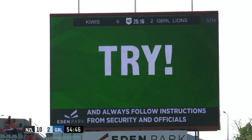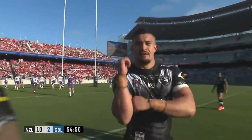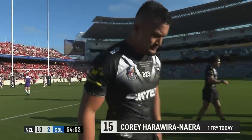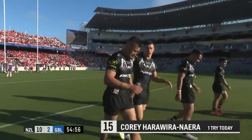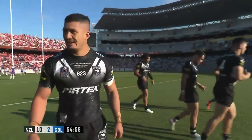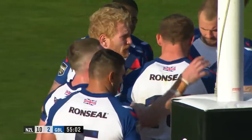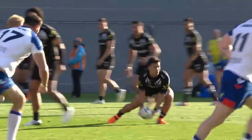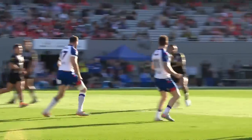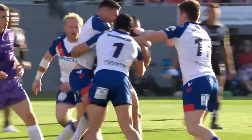Fantastic work. A great line from Corey Hutterwitter Naira. The last time he played here for the Bulldogs, he had to get 90 tickets for his family to come to the game. Unfortunately, his dad and his whānau had to work up north there, and they're not here today. But they'll all be going off and jumping up and down. Don't worry about that. Debut last week, try scorer this week. Good effort. Auckland-born player, but he's really from the north, doesn't he?